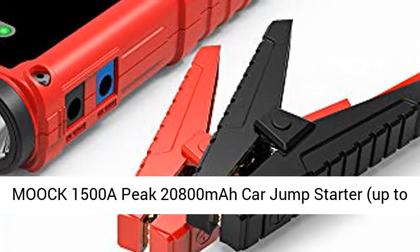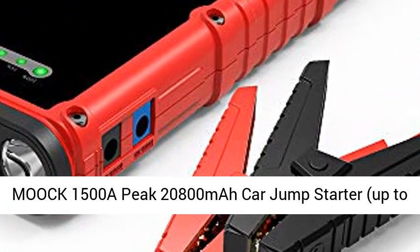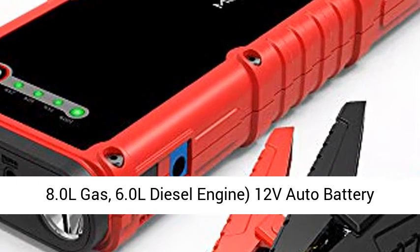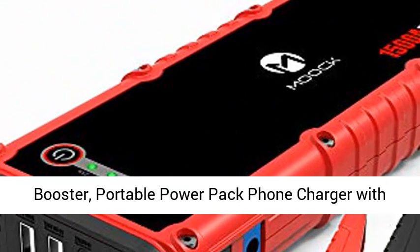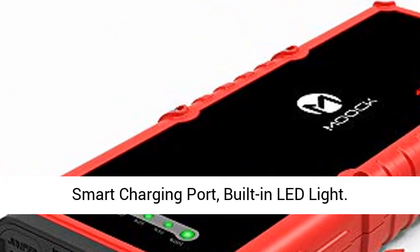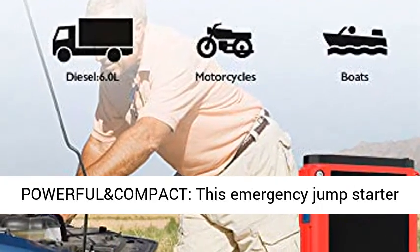MOOCK 1500A Peak 20800 mAh car jump starter, up to 8.0L gas, 6.0L diesel engine, 12V auto battery booster, portable power pack phone charger with smart charging port, built-in LED light.